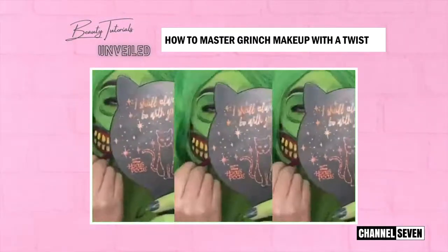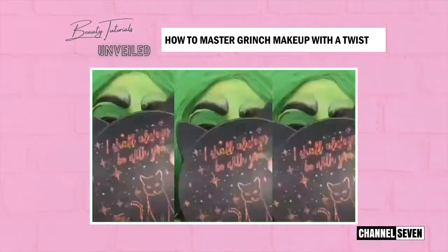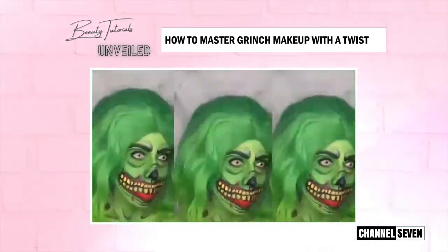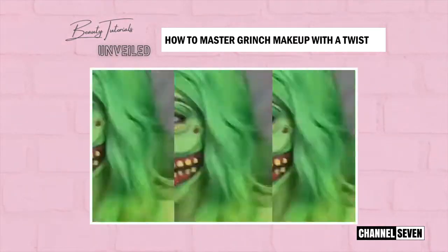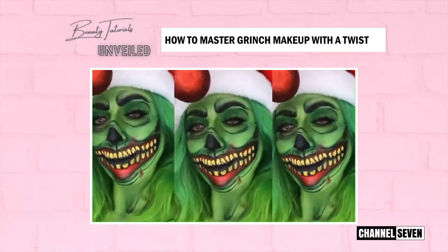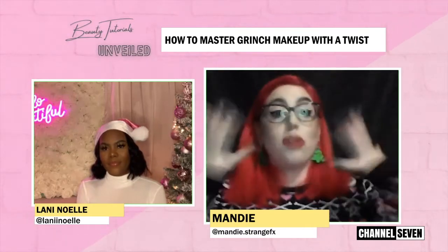Face paint is a little bit different than regular foundation because it is water-based body paint. So you do have to use water to activate the product. So sometimes it's almost like you're putting a primer on and this wet product's almost like wiping it away anyway. So I try not to put too many layers on there.